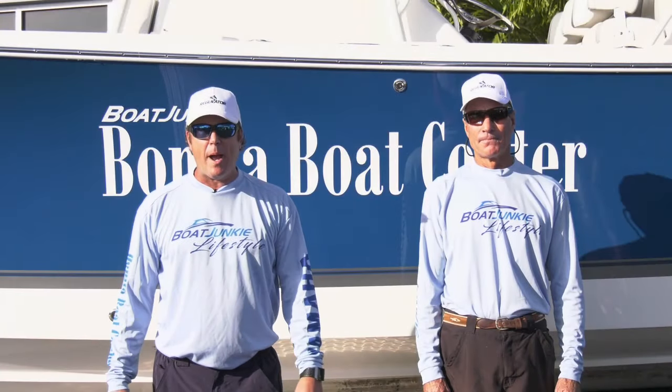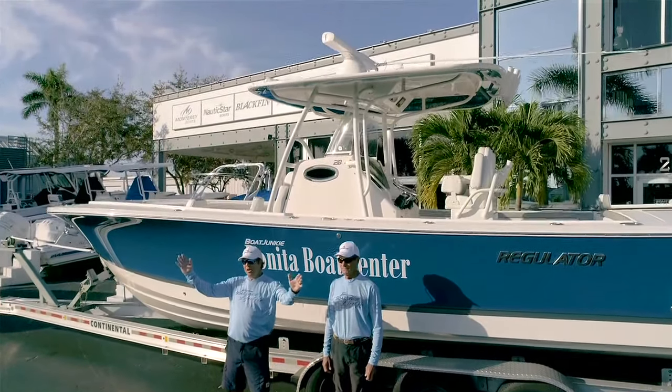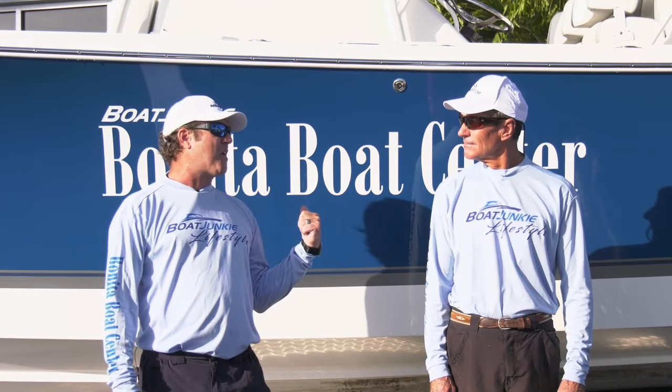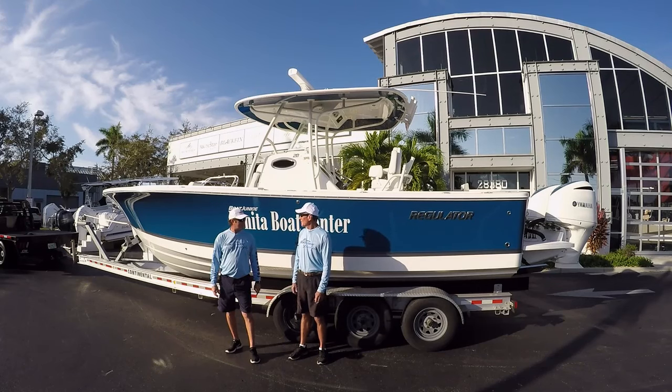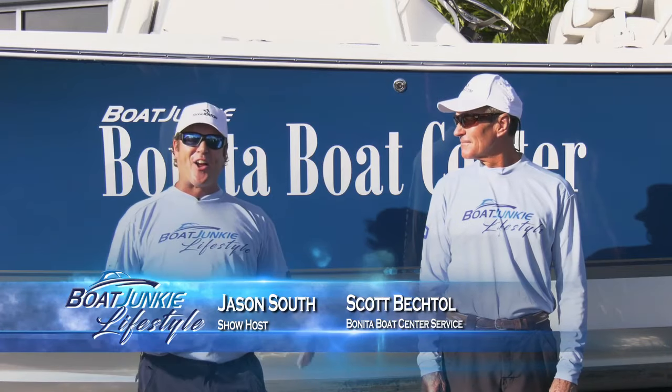Hello and welcome to another episode of Boat Junkie Lifestyle. We're here at the Bonita Boat Center and we got an incredible show lined up for you today. Scott, which one of these beautiful regulators are we going to be taking out? We have the 28 here behind us, but we've got Captain Drake down at the dock getting the 34 ready for tomorrow's adventure. All right, the 34.